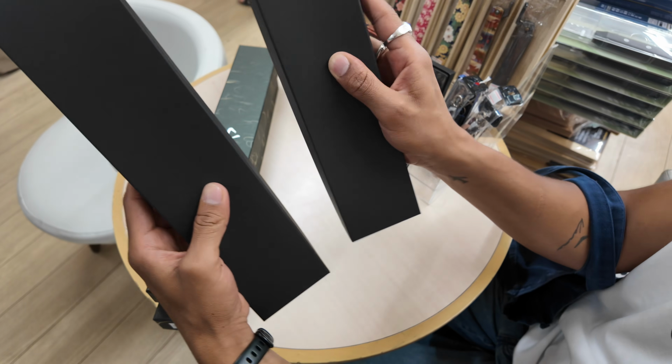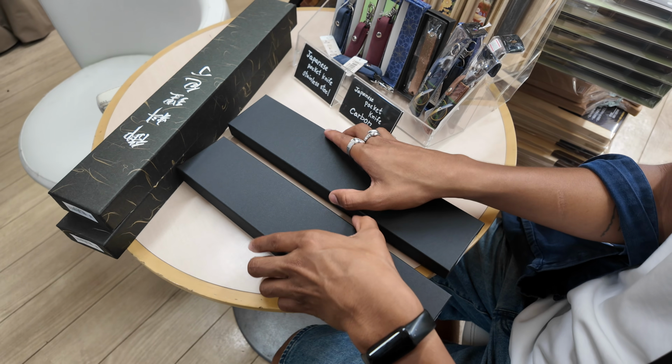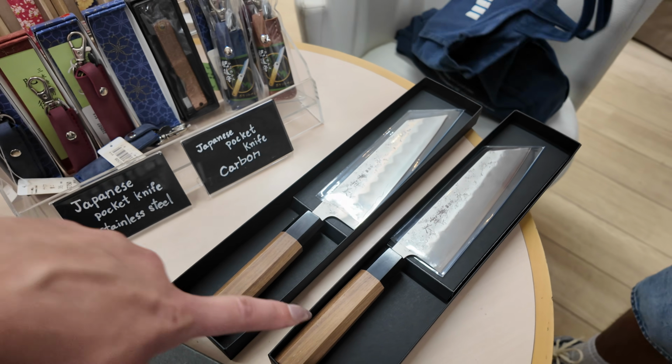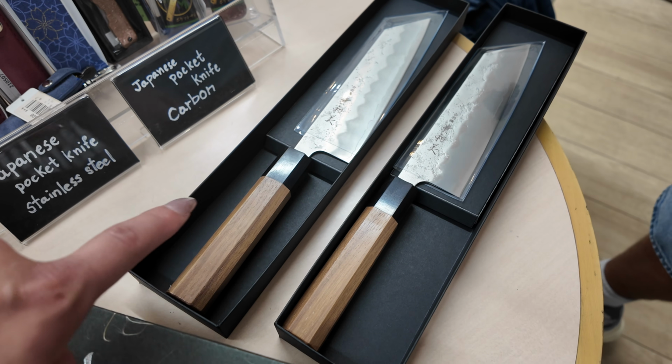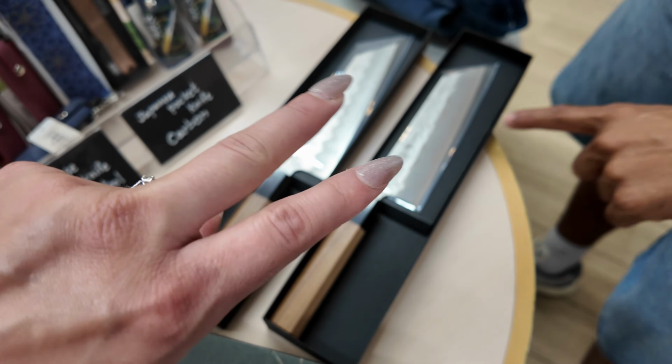Okay, so these are 2 exact same knives. It's just real wood, so the texture is a little different. So let's see which one we like. Ooh, I like this one. Yeah, I'm leaning more towards this one. You can see a slight difference, this is a little darker, this is a little lighter, so we're gonna get this one. So this is the second knife that we're gonna be purchasing today.